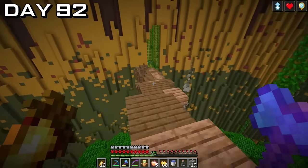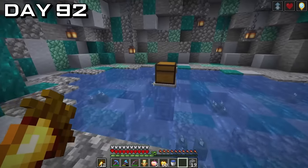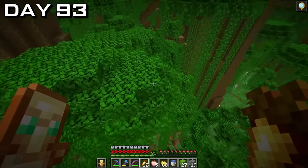And after days and days of searching, I finally found the area. Oh, is this it? Oh, yes. Finally. That took me ages, literally. Oh, yes, the lime wool. All right, let's head back home. Now I just need to find my way out of this giant jungle, bruh.